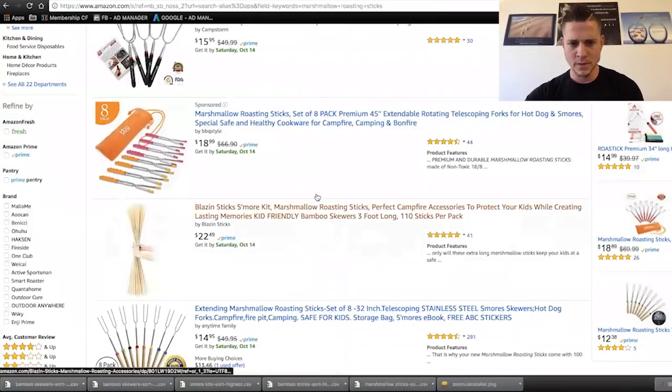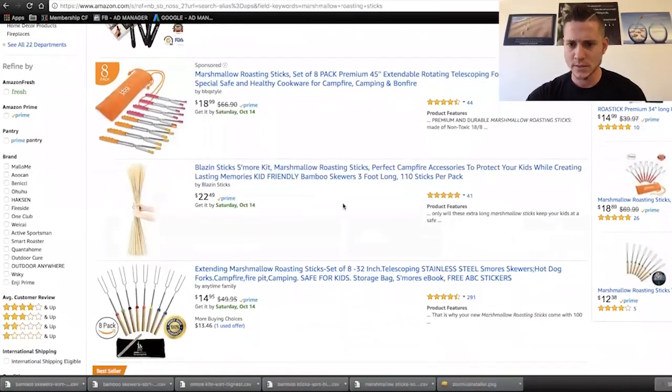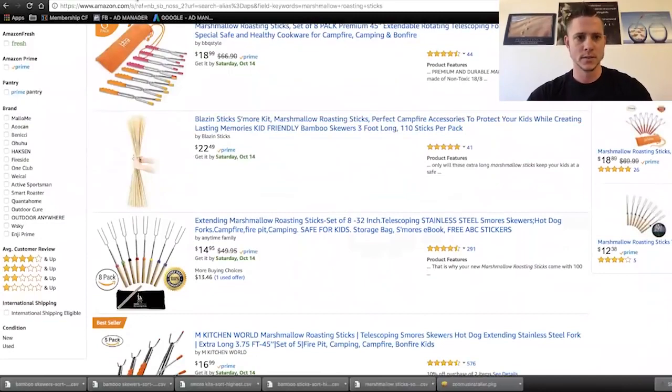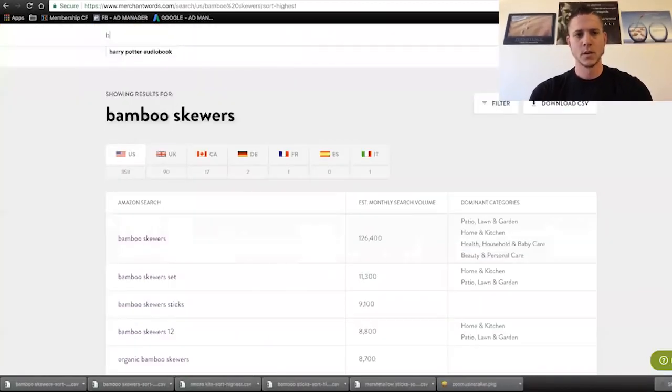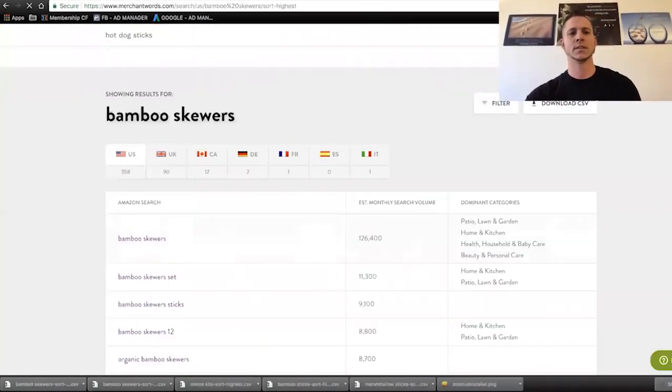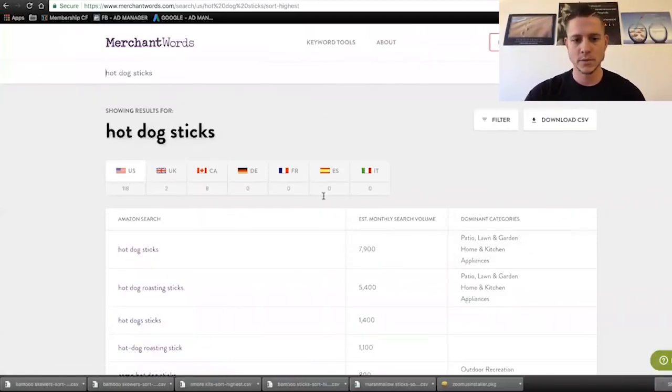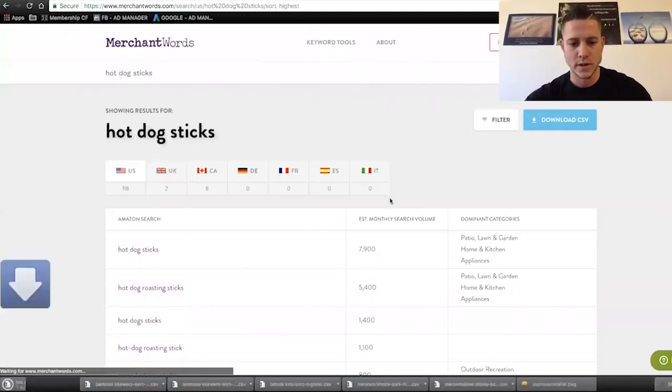So maybe we could do something with campfire, stainless steel s'mores. Oh, hot dog. Maybe let's do hot dog sticks. Let's see if there's anything for that. Hot dog sticks, because a lot of people are using these to cook hot dogs. So it's not a ton here, but we'll take it anyways, and we'll use these 5.